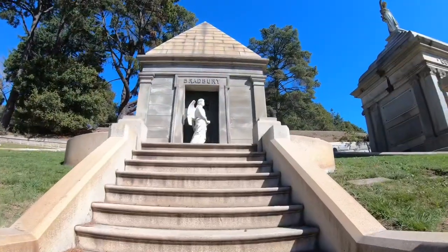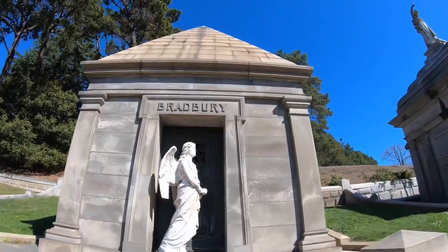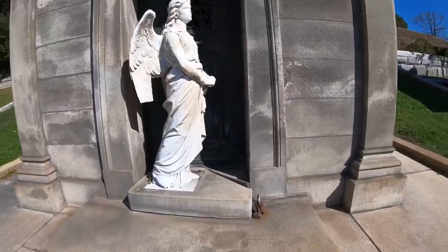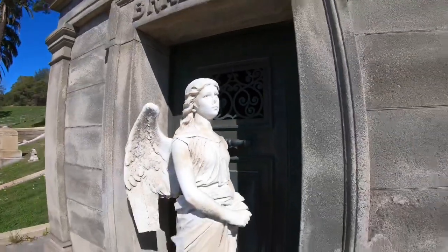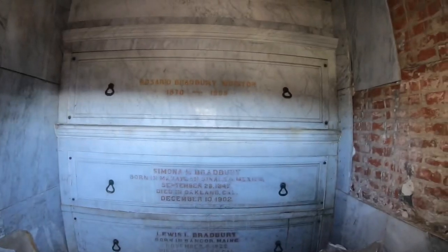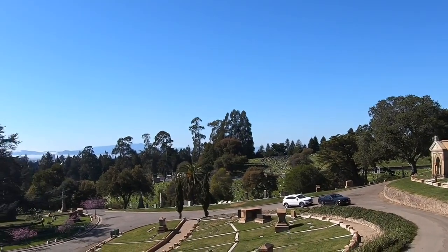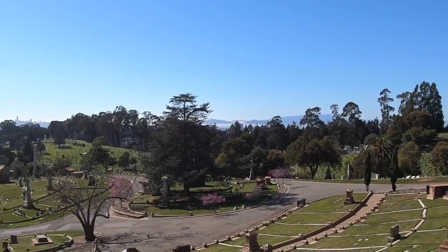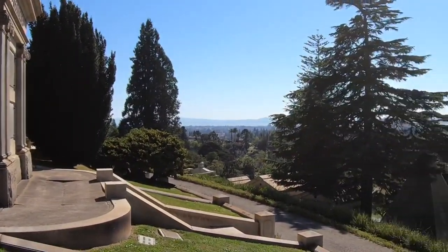This one is Bradbury. They got a statue right in front of the door. Interesting. I don't know if this really does it justice, but I'm up on top here. Actually, I didn't even realize last time when I showed you Millionaire's Row, there's actually an area behind Millionaire's Row up here where I'm finding all this other stuff.